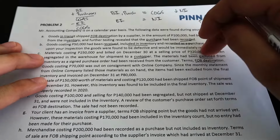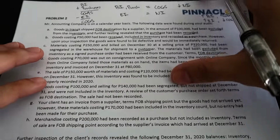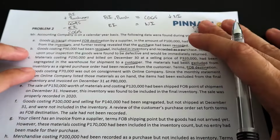Yung selling price niya is 320, yung cost niya is 250. So be careful. Obviously sa sales, dapat adjustment natin is always at the selling price. So minus 320 and then excluded from inventory, dapat included. So apply nga natin to. So anong nangyari dyan?